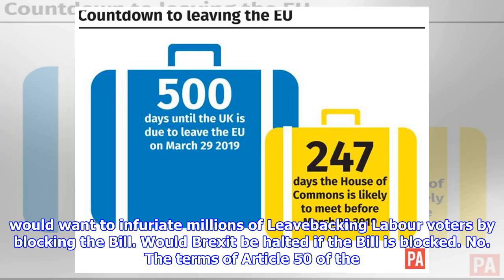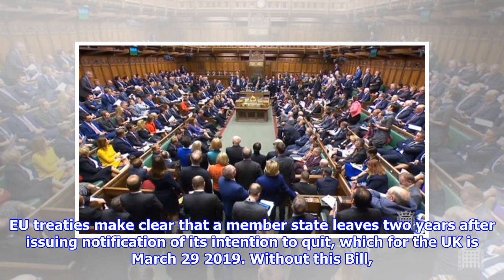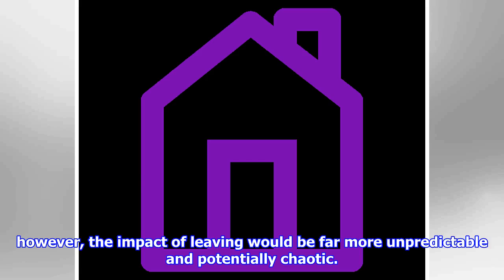Would Brexit be halted if the bill is blocked? No. The terms of Article 50 of the EU treaties make clear that a member state leaves 2 years after issuing notification of its intention to quit, which for the UK is March 29, 2019. Without this bill, however, the impact of leaving would be far more unpredictable and potentially chaotic.